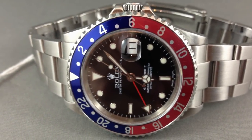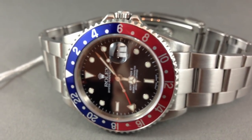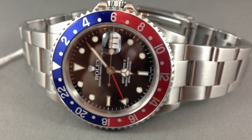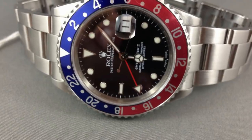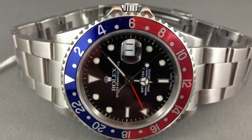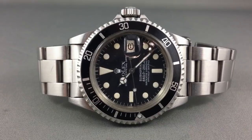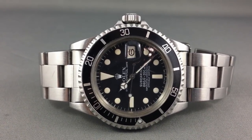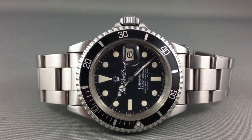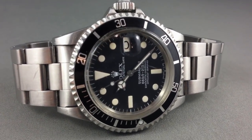So, firstly, the Rolex Submariner. The Submariner itself, it's a very special piece. The Sub itself is a piece which is for the diver. It's a dive watch for water sports, diving, etc. The range of the Rolex Submariner is now 300 meters waterproof. With its triplock crown, this piece is an icon in the Rolex sports range.